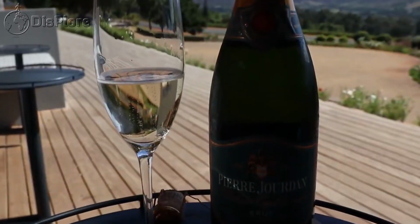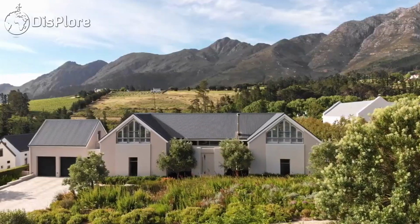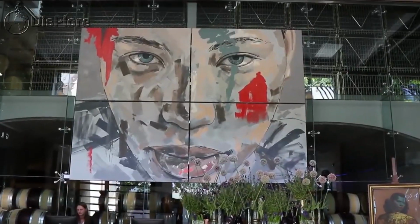Franschhoek is notable for having some of the top restaurants in the country within its borders. This fact, together with the strong wine culture and pristine natural and architectural beauty, has made Franschhoek into what many describe as the food and wine capital of South Africa. Its art galleries are plentiful and excellent.